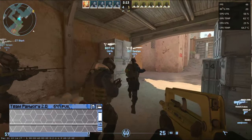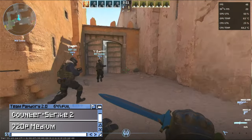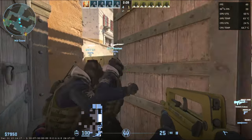In Counter-Strike 2, the first time playing, you'll have a few lag spikes, but once the shaders have compiled, it's playable at medium on 720p.